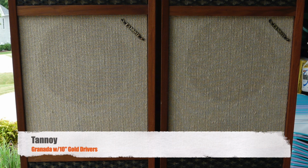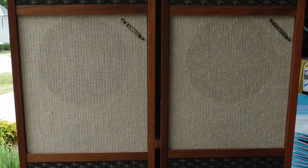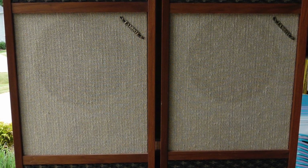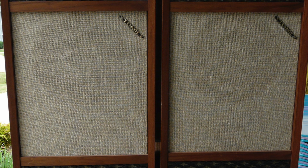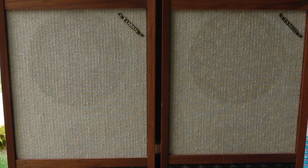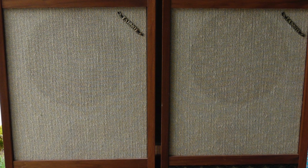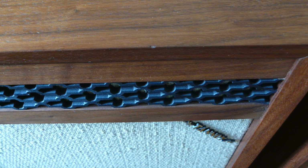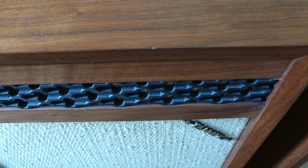Now the Tannoy Granada. My, this was a heck of a story. I went to an estate sale. It was a professionally run estate sale, and they had these advertised. The only thing I could tell was that they were Tannoys. These cabinets, these Granada, I'm not quite sure how to pronounce it, but they were somewhat rare. I really had to do a lot of research to finally find this cabinet, and what a beauty. I really thought these were exceptional looking cabinets compared to a lot of the Tannoy cabinets that you find.